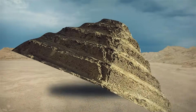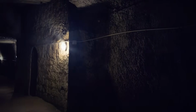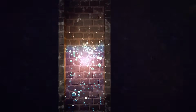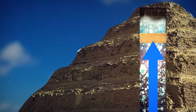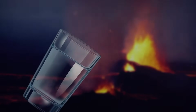Now, here is where things start to tie into the pyramid itself. The Djoser complex has a series of underground shafts, and some researchers think that water from the moat's deep trench might have been used to power a hydraulic lift system. And this giant water-powered elevator could have been used to raise the heavy stones needed to build the pyramid. It worked like a volcano, but instead of lava, water did the heavy lifting.